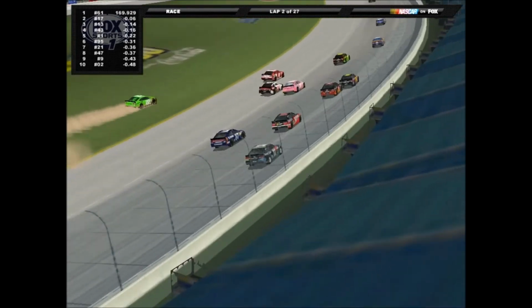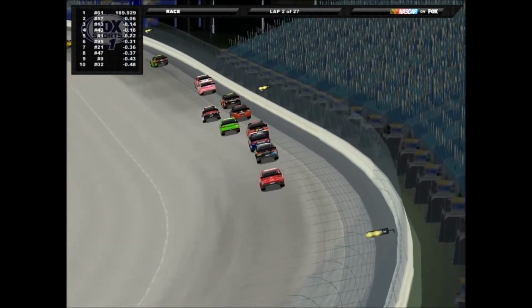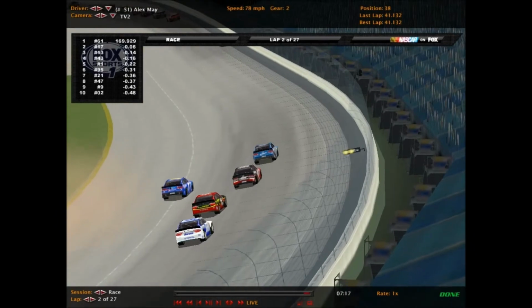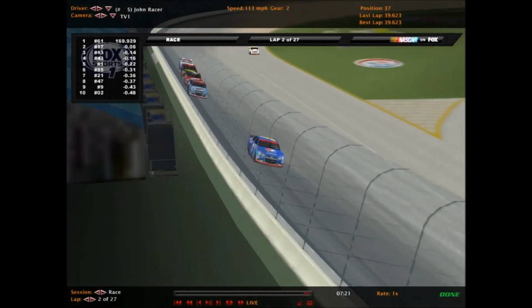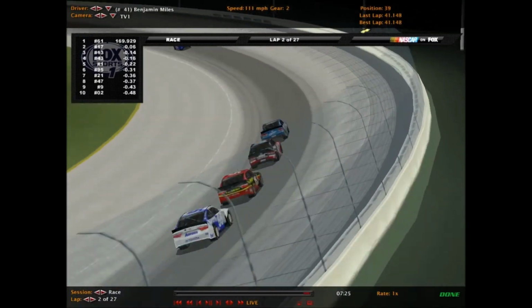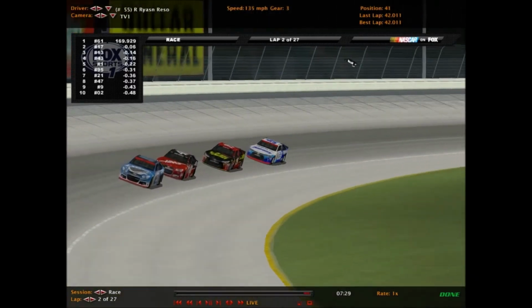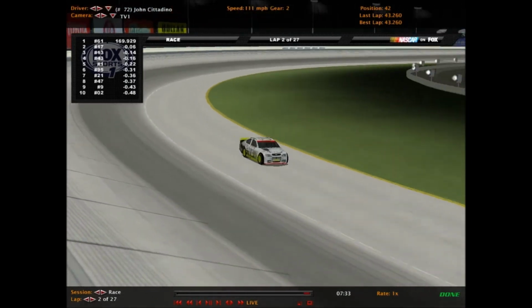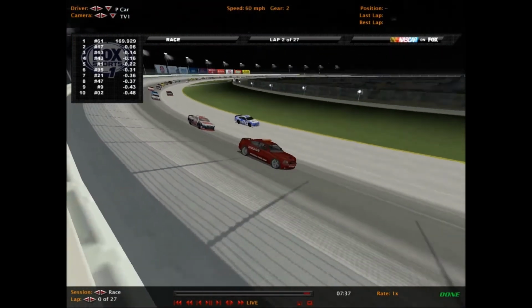Oh, looks like a couple of chasers involved in this one. I see the 4 and the 22, but they probably just went in the grass to avoid it. Let's see, here's Daniel Gilbert, Alex May, John Racer doesn't look to have that much damage on his 5 machine. Alex May has some scrapes. Benjamin Miles, Annie Thomas, and Annie Thomas's teammate Ryan Reza, who I saw started the whole thing. And John Cittadino with his front end all kinds of smashed up.